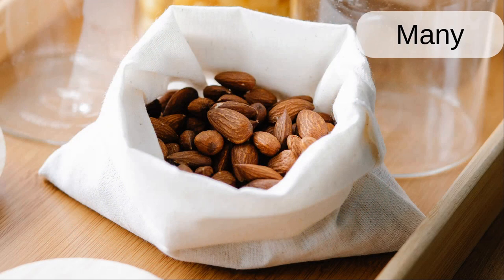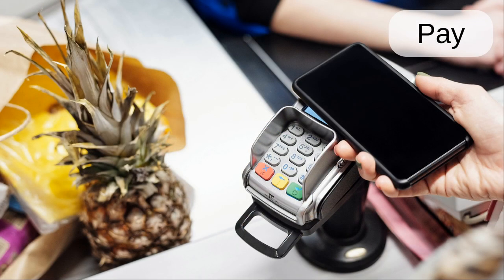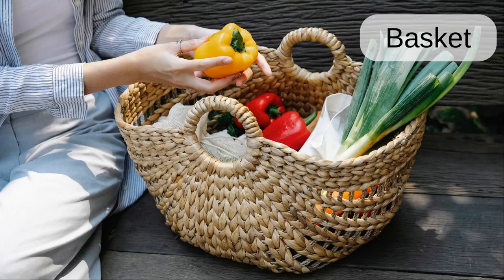If you're not sure exactly how many we need of something, we can grab many. Or if that's too much, just a few of some things. After we've got everything, we'll head to the checkout to pay. Once that's sorted, we can put everything into a basket to carry home.